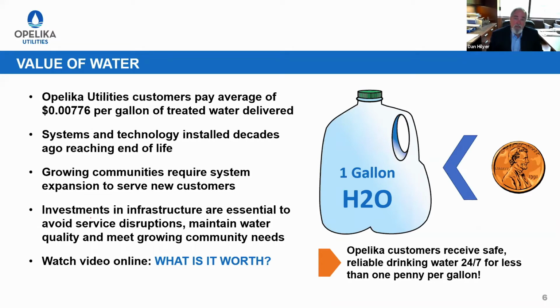Think about that for a second. Just shy of $1 billion. That's $1 billion with a B dollars. We operate and maintain all that infrastructure for less than a penny a gallon delivered to you. But we must continually invest in this infrastructure, not only to serve new customers, but to avoid service interruptions and maintain a safe and sustainable water supply.